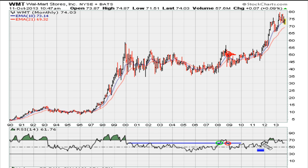Extend the blue line there, and the next time the stock moved above that level here, the stock was a buy, and you would have been able to enjoy a move from the 50s all the way to about the 80s, but not the biggest mover. Other stocks were doing better. Let's go to the next one here.